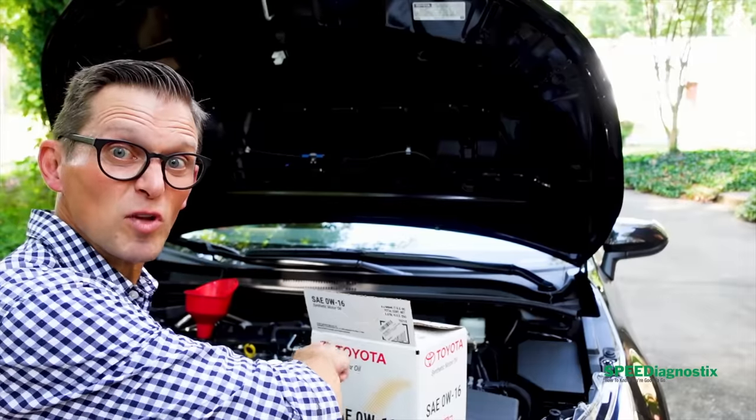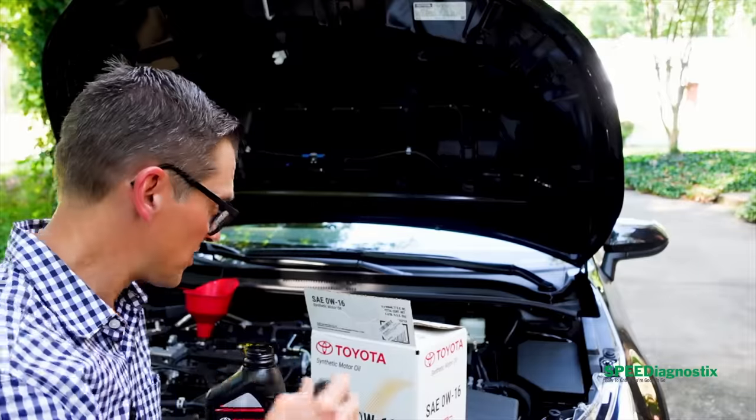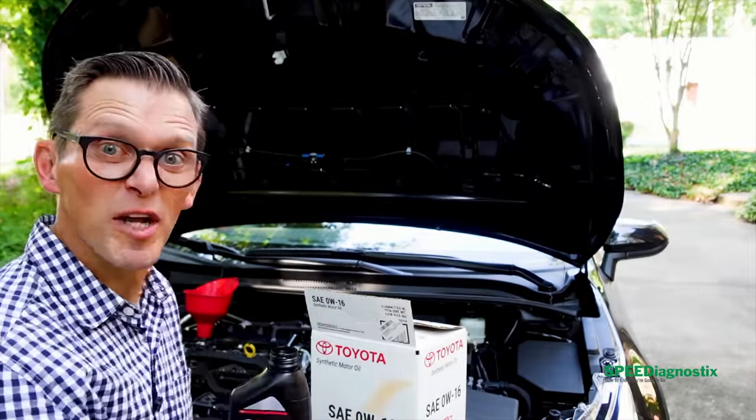Speaking of getting it out, pretty sure the oil's out. Let's get back to changing the oil on my daughter's car. So let's take a sample of the new oil, this 0W16. We can compare that to the drain sample as well. That'd be kind of fun to see what the differences are between this factory fill 0W8 and the Toyota genuine 0W16.